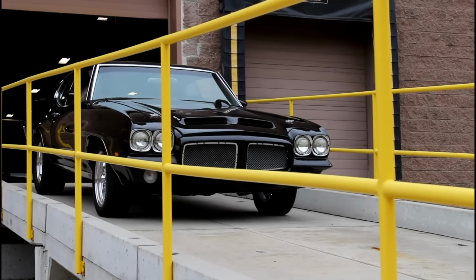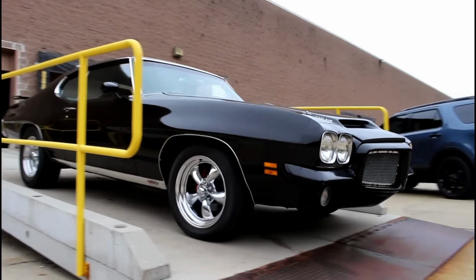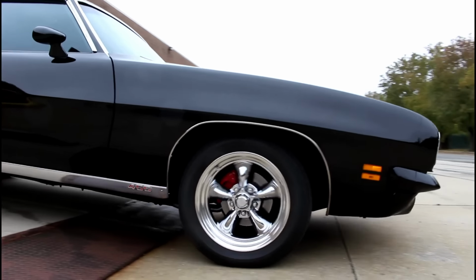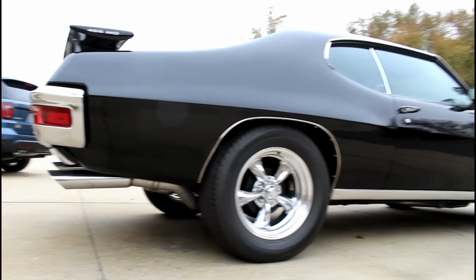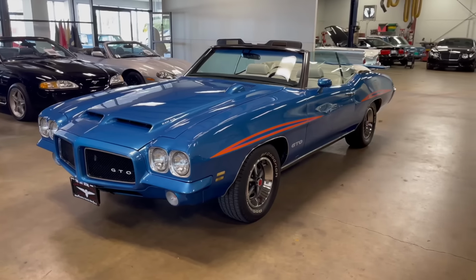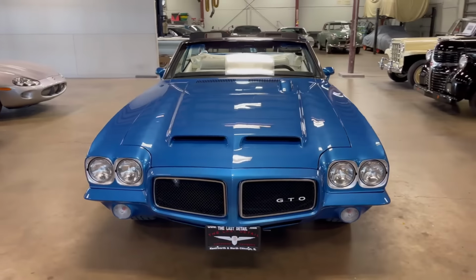In terms of acceleration, the GTO Judge could hit 0 to 60 miles per hour in approximately 6.1 seconds. Remember, this was in an era without modern electronic assists, no traction control, no ABS, just you, the wheel, and the deafening roar of the V8.